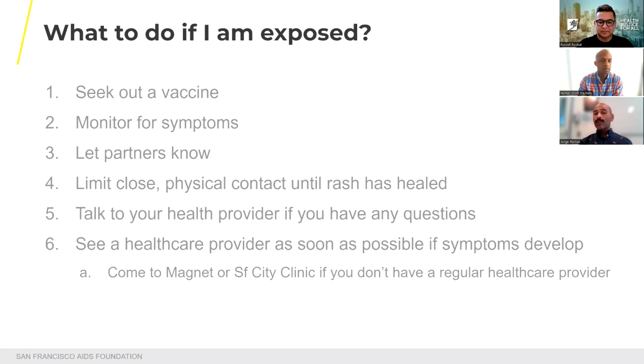If you are concerned about monkeypox, it's a really good idea to let your partners know if you feel comfortable doing so, and then limit close physical contact if you are determined to have monkeypox or highly suspected to have monkeypox, until all of your rash has healed, all of those lesions that Dr. Scott mentioned earlier. I really want to encourage people to talk to your healthcare provider if you have any questions, if you're doubting at all that you may have been exposed or that the rash or any other symptoms you're reporting may be monkeypox, and then to see a healthcare provider as soon as possible.